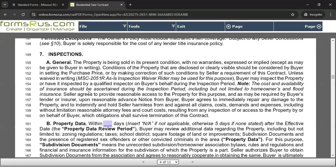Cost and availability of insurance should also be ascertained during the inspection period, including but not limited to flood. If there's any damage caused by the buyer or any of the buyer's agents, buyer agrees to immediately repair the damage to the property and to hold the sellers harmless from any claims and expenses that come out of that. If there are any of those expenses, they shall survive the termination of this contract. So just leaving the contract does not absolve the buyer from fixing anything that the buyer may have screwed up while they were doing their thing.